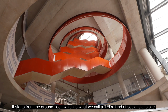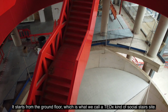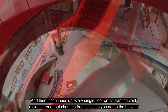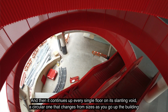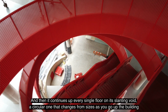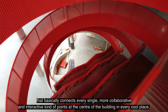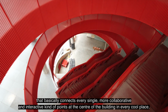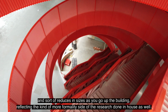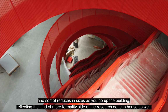It starts from the ground floor, which is what we call a TEDx social stairs site, and that helps with the auditorium and the communication within the building. And then it continues up every single floor on a slanting, circular void that changes in size as you go up the building. That connects every more collaborative and interactive point at the center of the building in every floor plate, and reduces in size as you go up the building, reflecting the more formal side of the research done in-house as well.